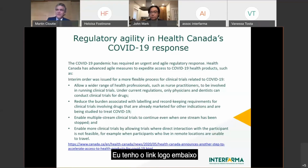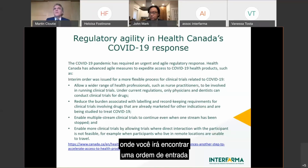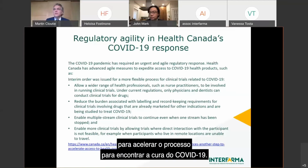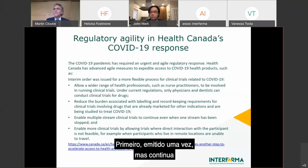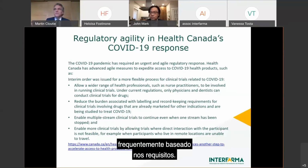I have at the bottom the link where you'll find the interim order and the measures and the announcements and what Health Canada is working on in order to accelerate the process to find a cure for COVID-19. And it changes. Usually the link stays good, but this was in May, first issuance, and they keep updating it frequently based on the requirements.